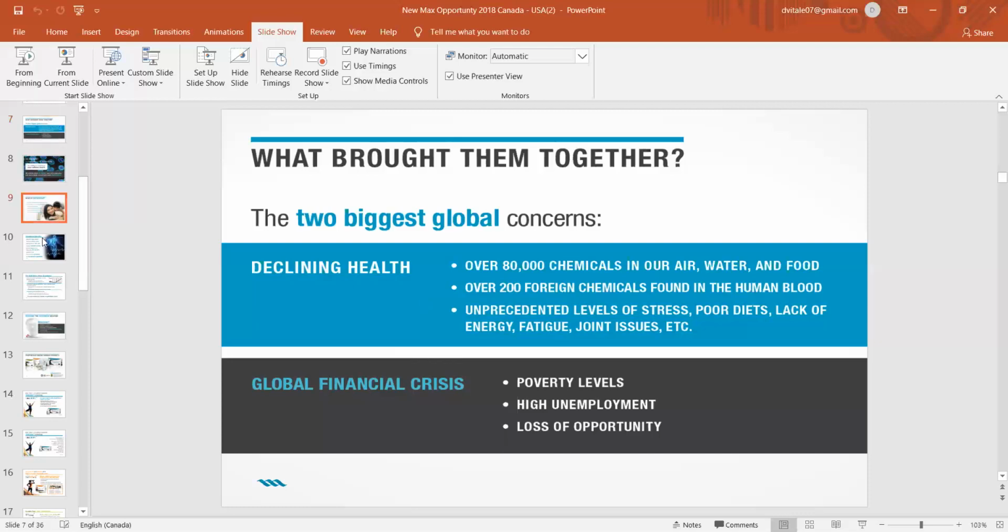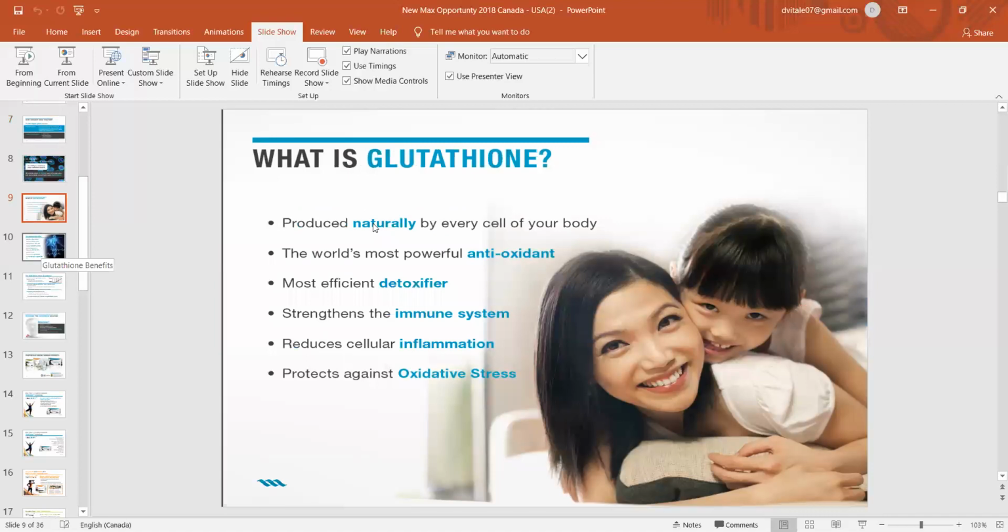Let me just move along here and show you. Most of you on the call may have already heard of the word glutathione. It's produced naturally in every cell of the body. It's the world's most powerful antioxidant, most efficient detoxifier, strengthens the immune system, as well as, I can say, the respiratory system, because really your lungs are very important. They need glutathione to function properly.